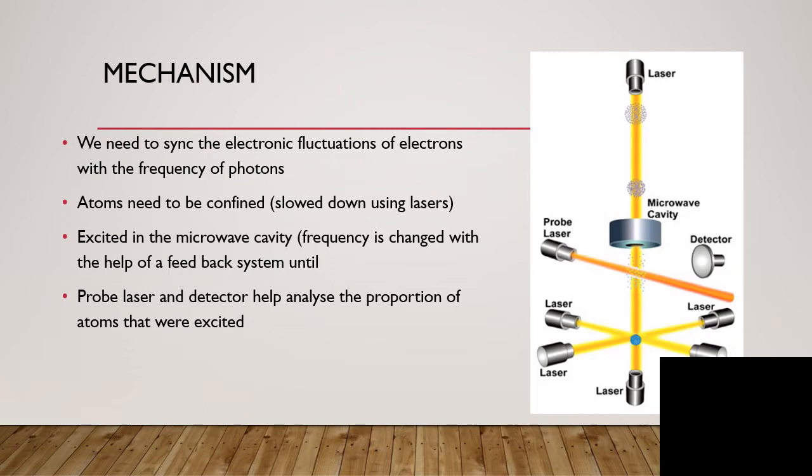Yeah, I know the diagram on the right looks like something straight out of Star Wars, but we need all of that complex widgets to sync up the atomic transition frequencies with the microwave resonator, which play the role of ticks in our atomic clock.